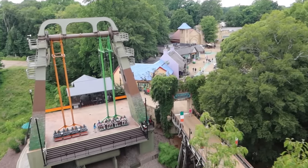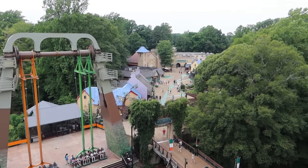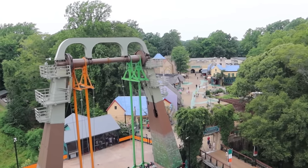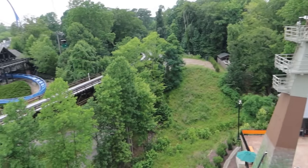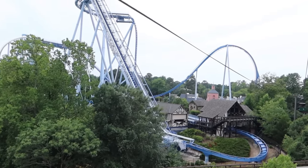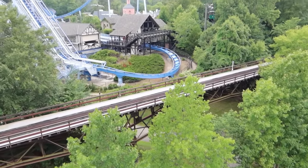More cute buildings. And here's Finnegan's Flyer. Yeah, we'll head down there and check that out. Look at that area from above. Gorgeous. I'll tell you what, Griffon looks spectacular from this side too. Also see you've got the train track down there. Hopefully we'll get a ride in on the train too.